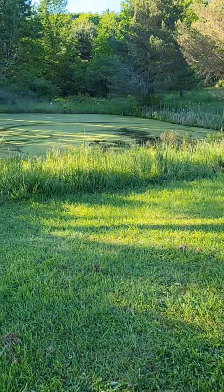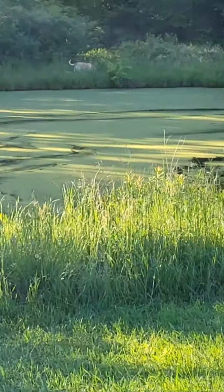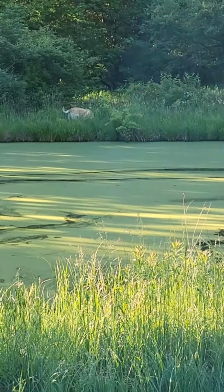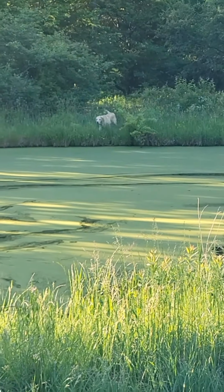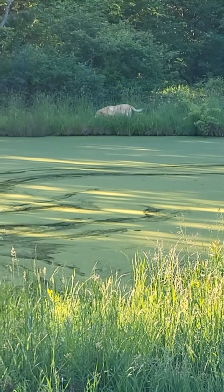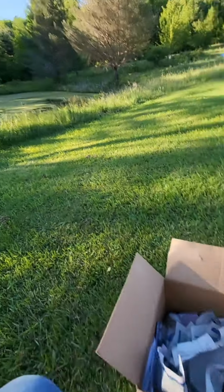Oh, look at, he's hiding over there. Let's zoom in real quick. There he is. Oh, focus. There he is. He's like, what are you doing? Oh, okay. All right, where were we? All right, back to where we at.